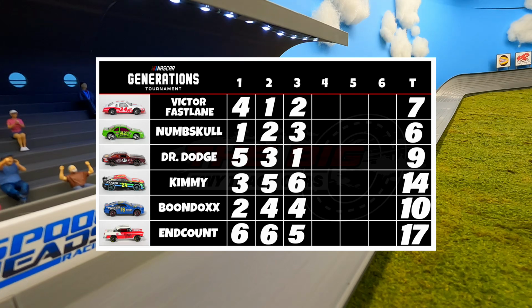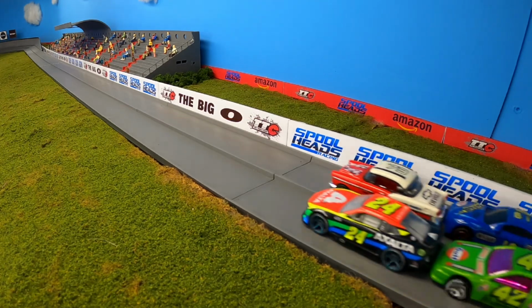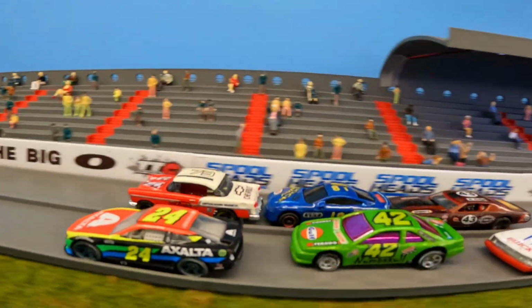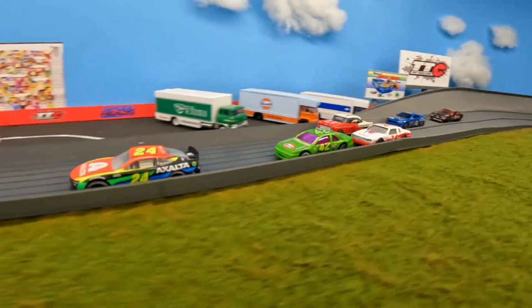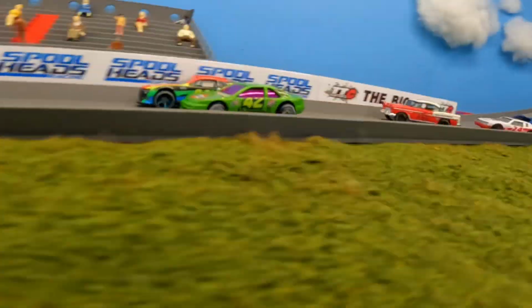All right, it's Numskull with 6. And why are we announcing Numskull? I'm not really sure. It's End Count out front with 17 points. And here we go into the next race. It's Kimmy out front in that beautiful next-gen NASCAR, and Numskull coming right on the inside. Will Numskull be able to get by Kimmy?